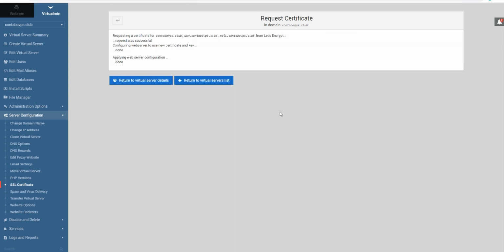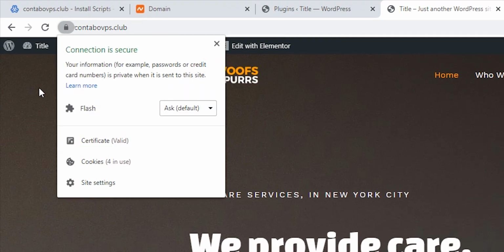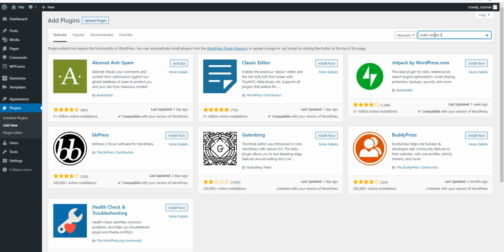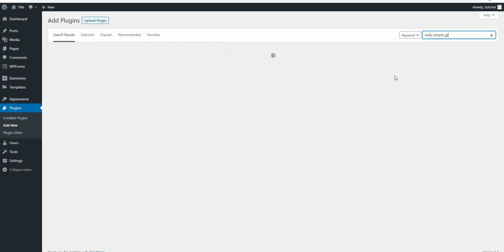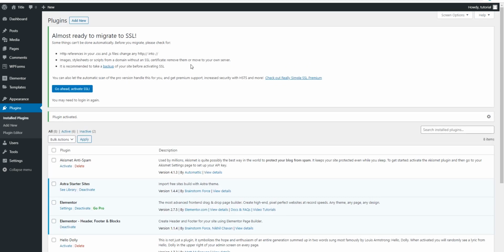Even though Let's Encrypt SSL certificate expires every 3 months, you should set automatic renewal period to 2 months in case something goes wrong, so you have time to fix it. And now click Request Certificate. How easy was that? If we try to browse the site over HTTPS, a green padlock is shown and it says we have a secure connection. To convert entire site to HTTPS, install and activate Really Simple SSL plugin. Now click Activate SSL.